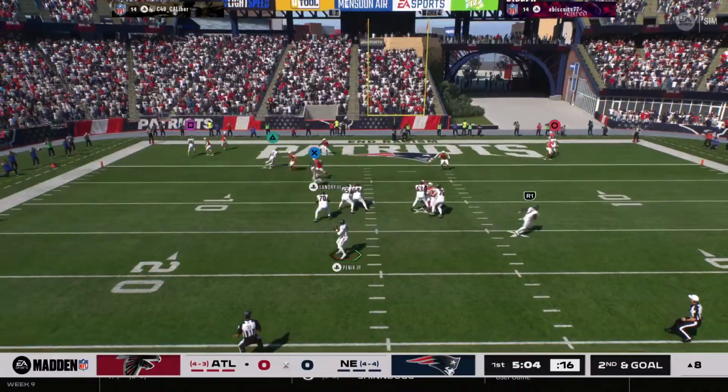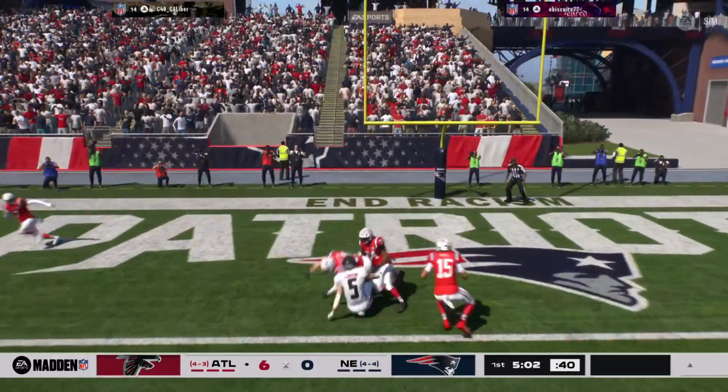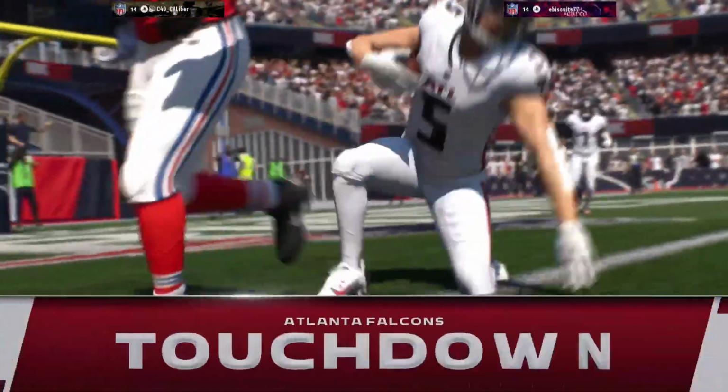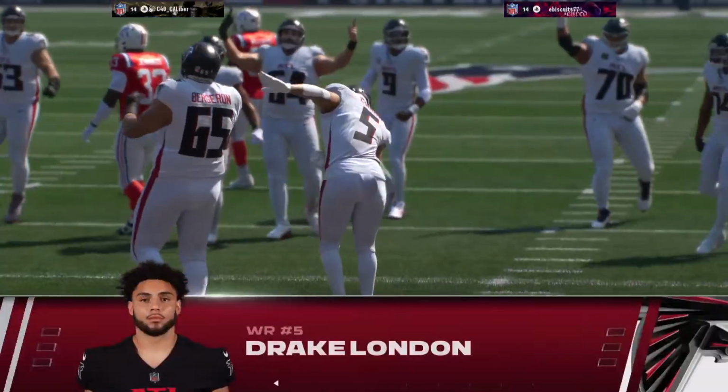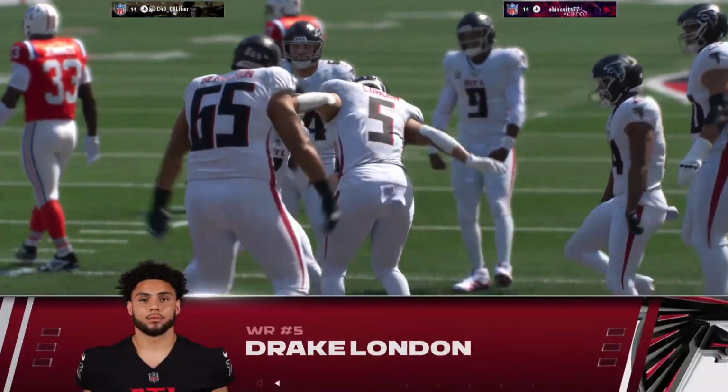Penix working from the gun. And they will score. Touchdown, Atlanta. The Falcons finish up an excellent opening series. Drake London with the touchdown.